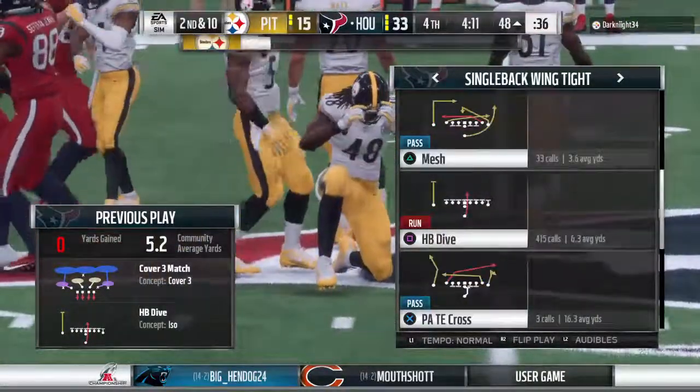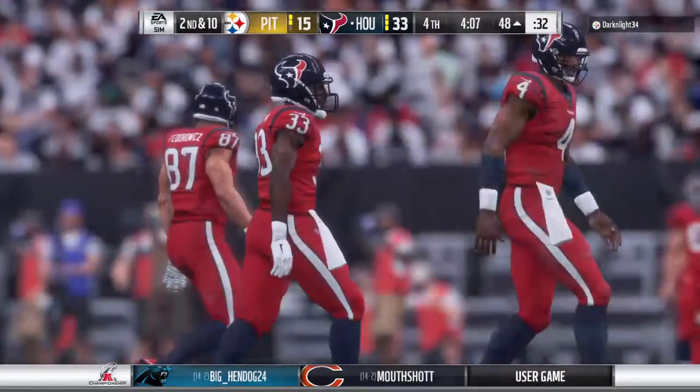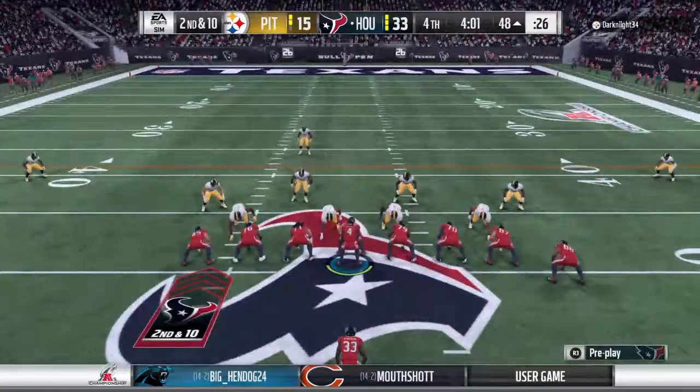No gain on the play. It'll be second down. So nothing there, but maybe you blame that on the blocking. Yeah, at some point, you've got to win at the point of attack. And on that play, that was all the defense. They made it happen. Here we go.